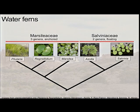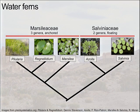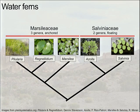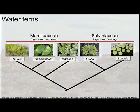All right, but what I'm here today to talk about are water ferns. And we also find water ferns in this formation. So what are the water ferns? Well, the water ferns actually form a clade of two families of ferns, and molecular phylogenetic analyses suggest that these families are sister to one another. So these are the Marciliaceae. The Marciliaceae today include 3 genera of ferns.